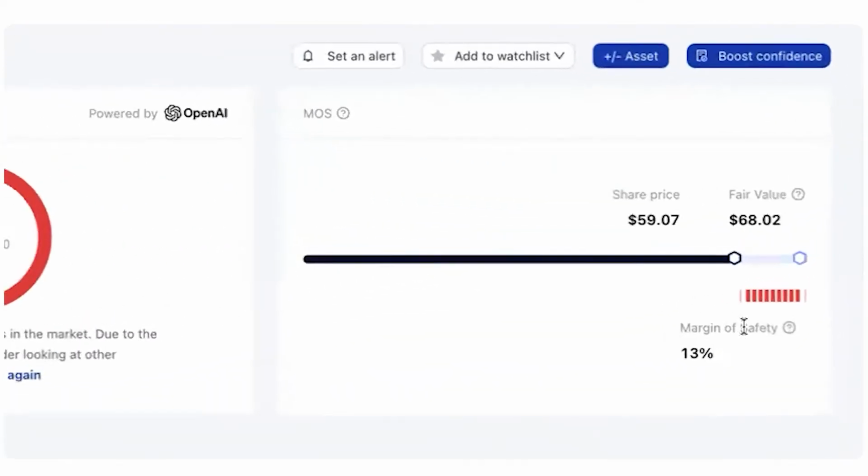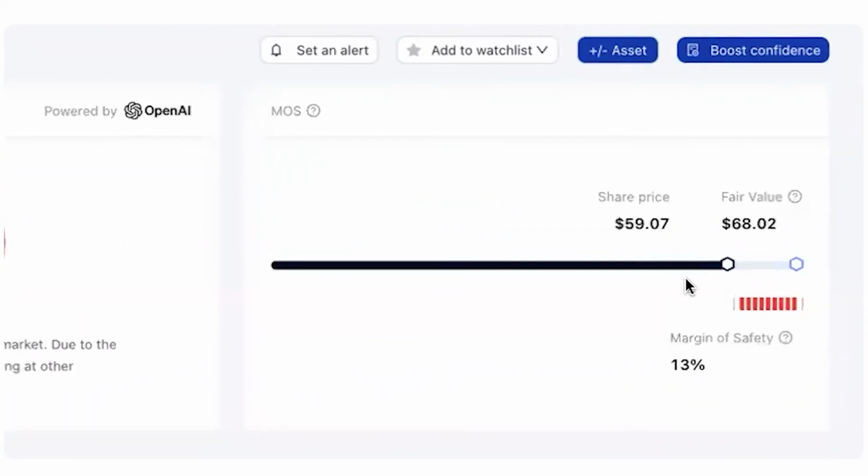Moving on to number 3, which is the margin of safety. We want to see that 50% or higher. In this case, it's 13%. What we do is we use the EPS growth rate to calculate the share price in 10 years.